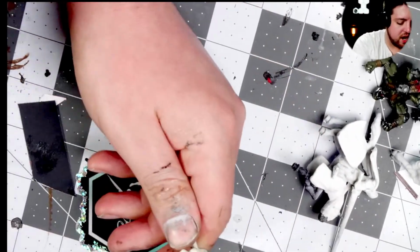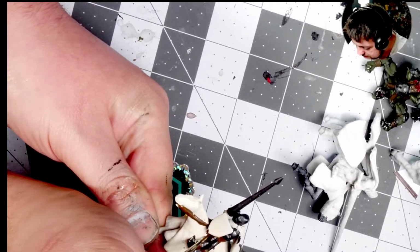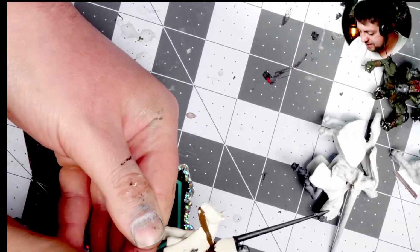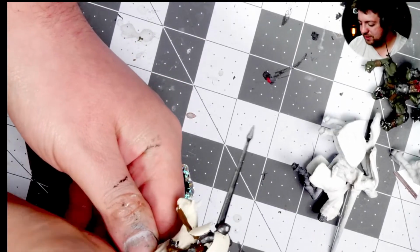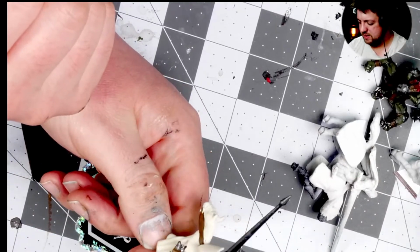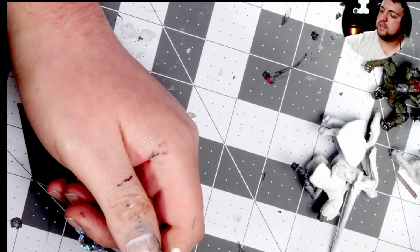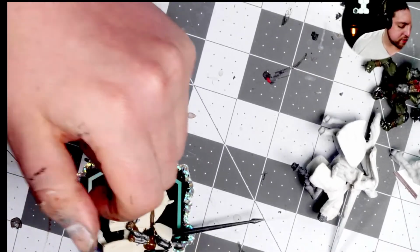Probably shouldn't be talking too much. I'm trying to do fine detail work, but I'll layer it back up. I was like, oh wow, I am not coloring the lines here. So I've already applied a dark silver to this, but I will apply a shining silver just to really make this Templar pop.